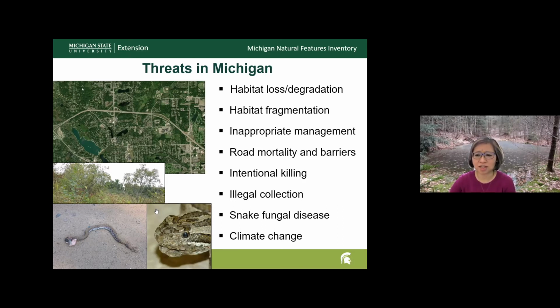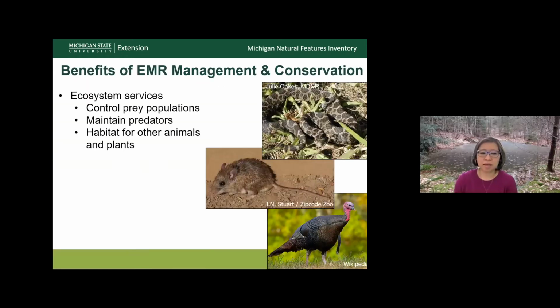So you can see lots of different threats facing the snake. Trying to address all these things to manage and conserve them is really challenging. And you heard a little bit already about why snakes are important. Similarly for Massasaugas, the ecosystem services are important to maintain for ecosystem health. Again, you've heard about controlling prey populations and providing food for predators.